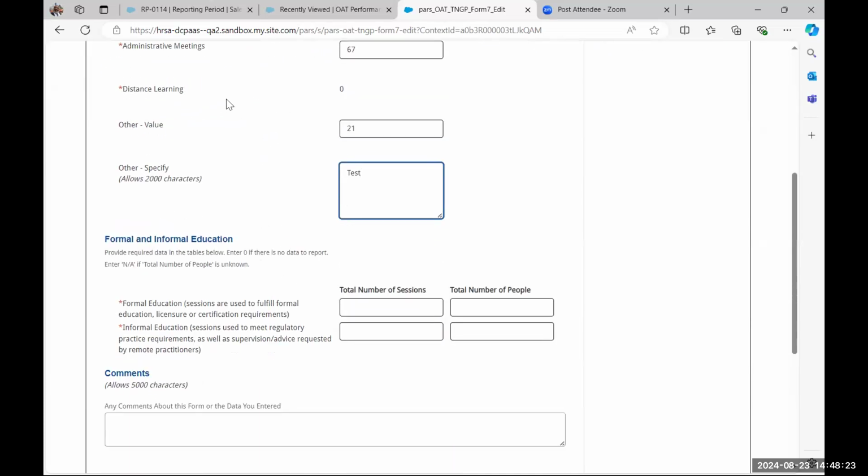And then you'll notice the distance learning is zero right now. That's going to change when I start filling in the formal education and total number of sessions and total number of people. If I put the total number of sessions in as 12, distance learning goes up to 12. Total number of people, 34. And then for informal education, the number of sessions, I'm going to say it was 45. So now distance learning is reflecting total number of sessions for formal and informal education. And for the total number of people, I'm going to say it was 564.